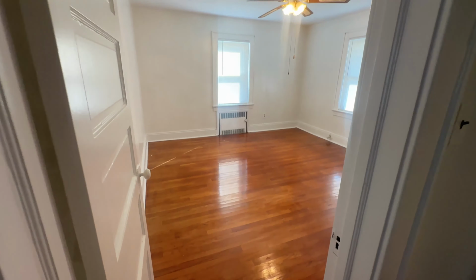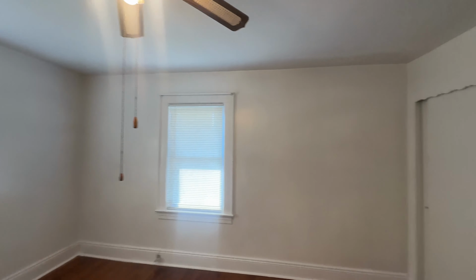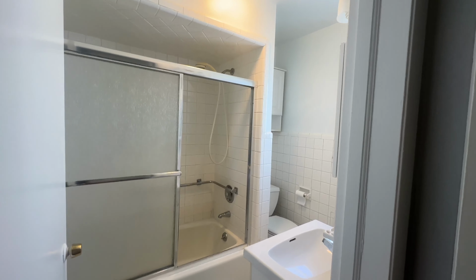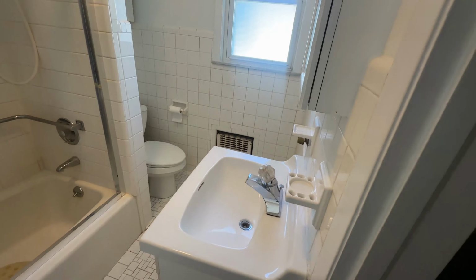Here, as we head into what would be the master bedroom, you can definitely fit your king size here with some nightstands. It has some decent closet space as well. And as we head here, we see a full-size bathroom. Could use some upgrading, but nonetheless, it's in relatively good shape.